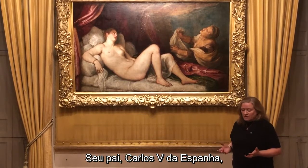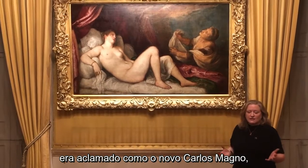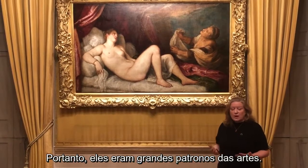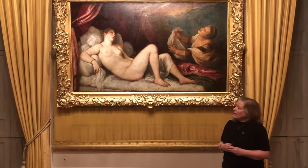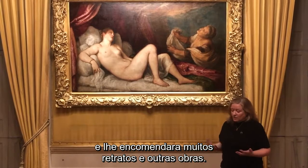His father, Charles V of Spain, was hailed as the new Charlemagne, the Holy Roman Emperor. Their territories stretched all across Europe. So they were great patrons of art, and in fact Philip's father had also been a patron of Titian and had commissioned many portraits and other works.